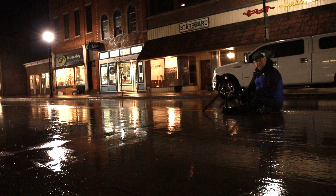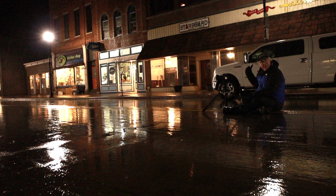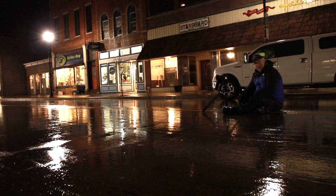So I go to get my shot set up. There's nobody around. It's 1:10 in the morning. This guy comes along and he parks right here. So I had to reconfigure my shot. Now there's a car coming. I got to get out of the roadway.